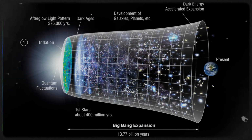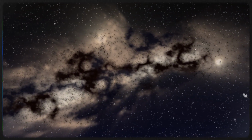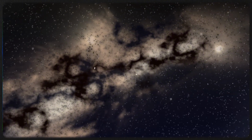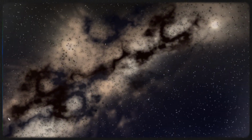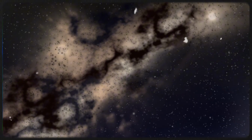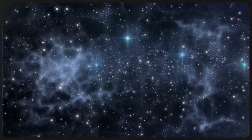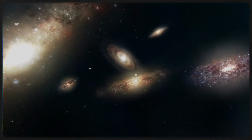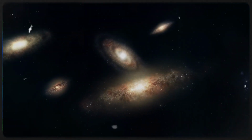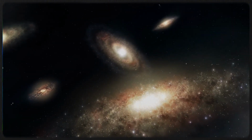Now, according to the widely accepted cold dark matter model, dark matter is an invisible substance that plays a crucial role in the formation of galaxies. It exerts a gravitational pull on gas and dust, gradually guiding them to form stars, planets, and eventually entire galaxies. This process occurs over billions of years, allowing galaxies to grow slowly and steadily through mergers and the accumulation of material. This model has been the cornerstone of cosmology for decades, helping us understand the size, shape, and distribution of galaxies across the universe. But here's where things get really interesting.